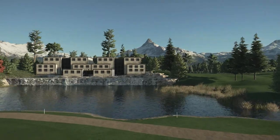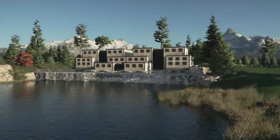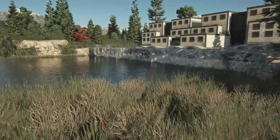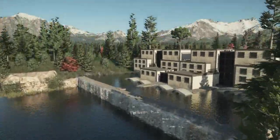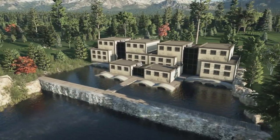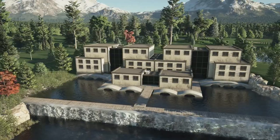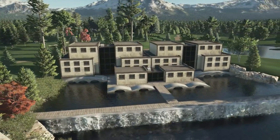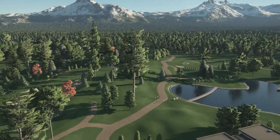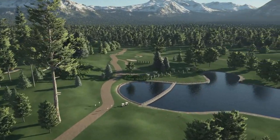Alright, let's get over to the hydro plant here. The hydro power plant. Beautiful planting a bit down by the water's edge. I love how he's done that grass really long in there. Wow, there it is. Look at that. He's used the bridges as the sort of like tunnels where the water's coming out. Nice big drop off at the front as well. Beautiful view from the clubhouse. Oh, this is absolutely amazing.